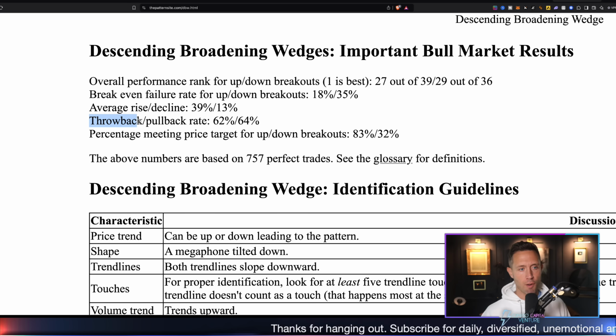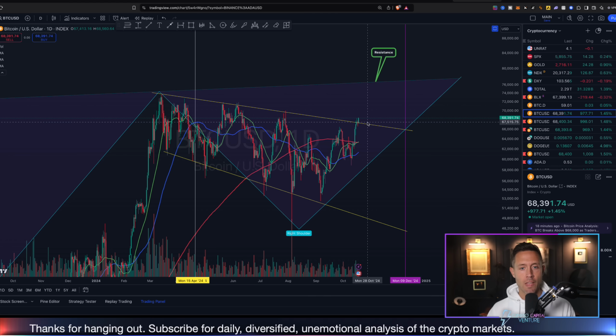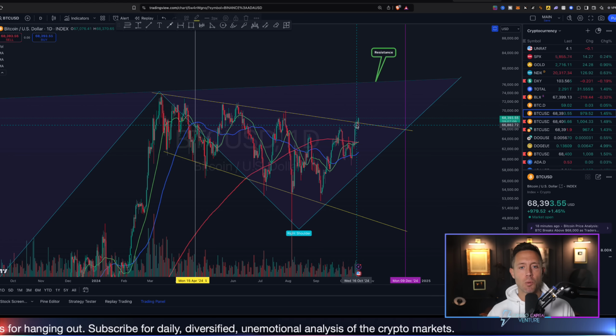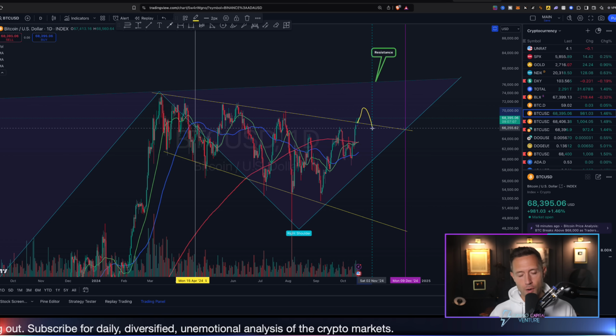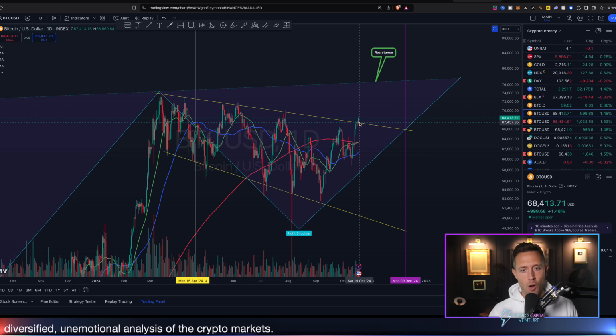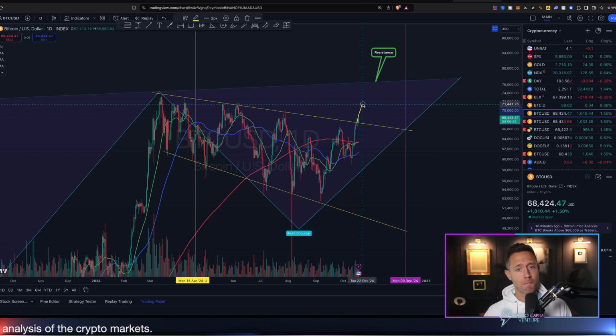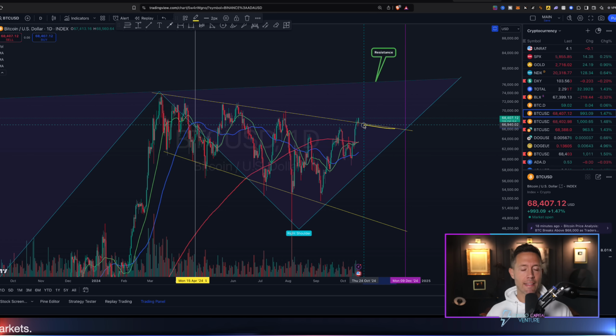So in regards to throwbacks and pullbacks, it's a 62% throwback rate based on his data. And if we go look at the broadening wedge, a throwback would be basically we're breaking out, and then we're throwing back to the pattern itself, to the upper trend line. And so on the way to $76,000, that might happen, right? We get some separation and then we're throwing back. We have to evaluate support at that trend line.